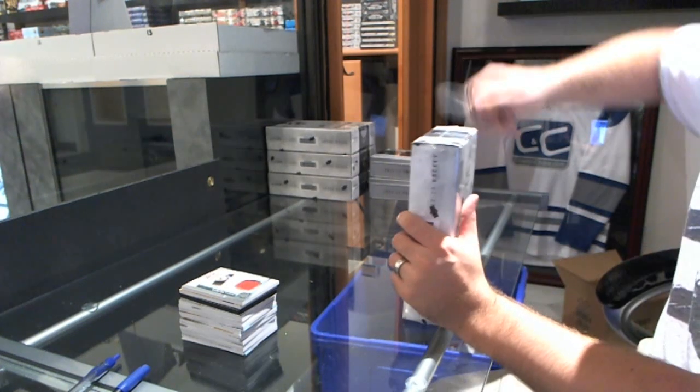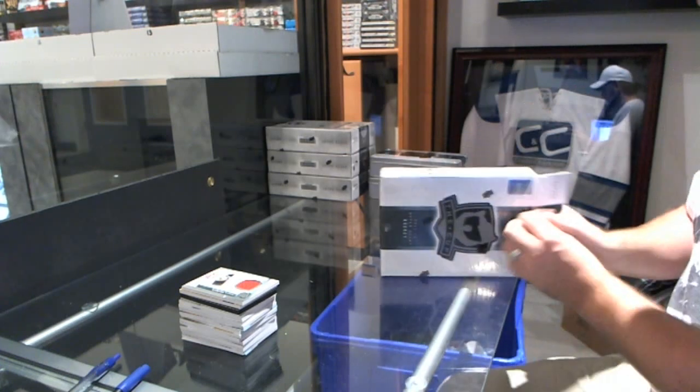Well, it's good the Boston fan got the Bobby Orr card. I was going to say, I'd be thrilled with that.